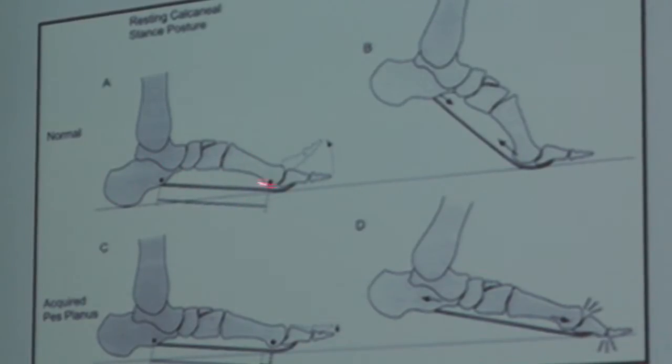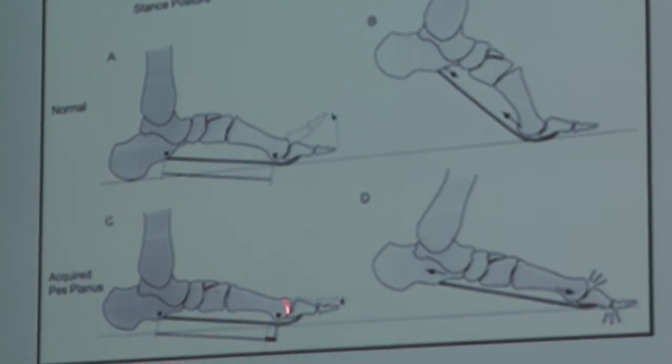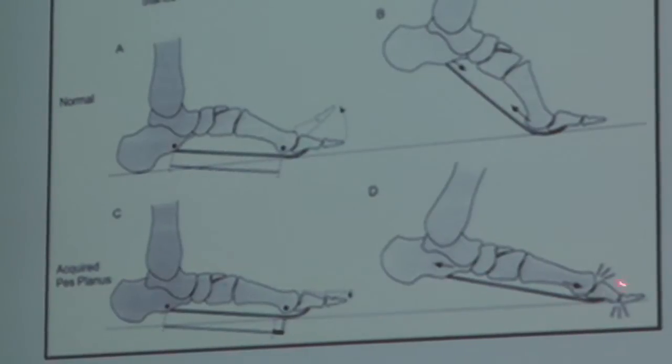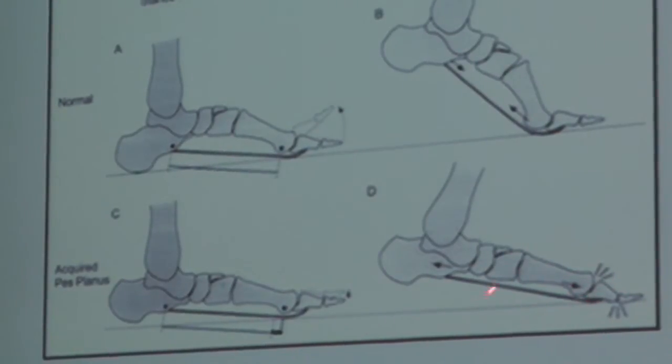Now, this great toe joint, your big toe joint, should have quite a bit of motion so you can toe off. What's happening with these people is they have a little bit of arthritis, some spurring in this joint, so they have almost no motion. So when they toe off, there's just a lot of pressure on this toe.